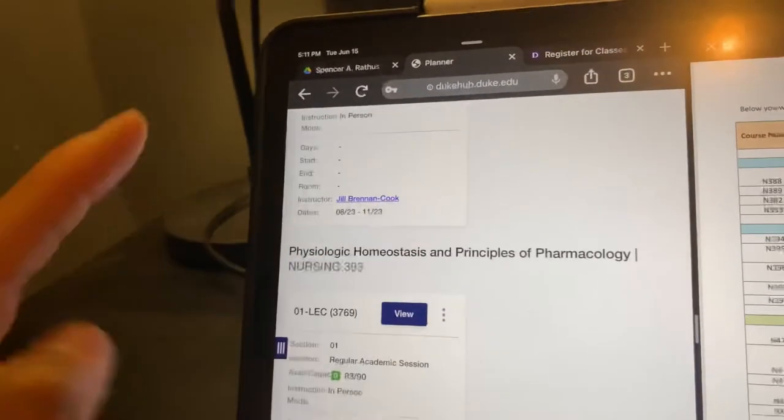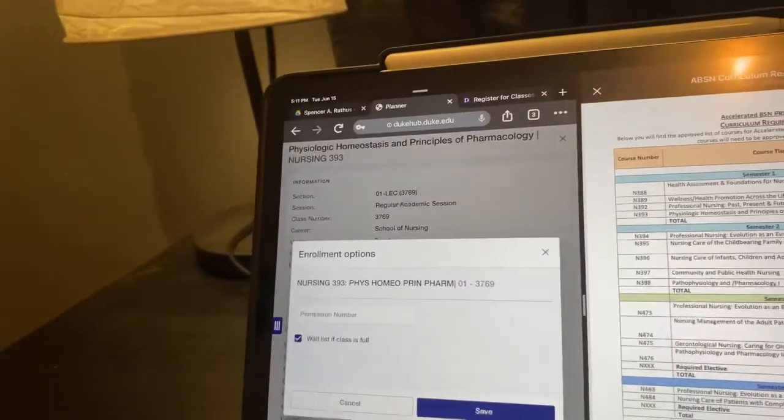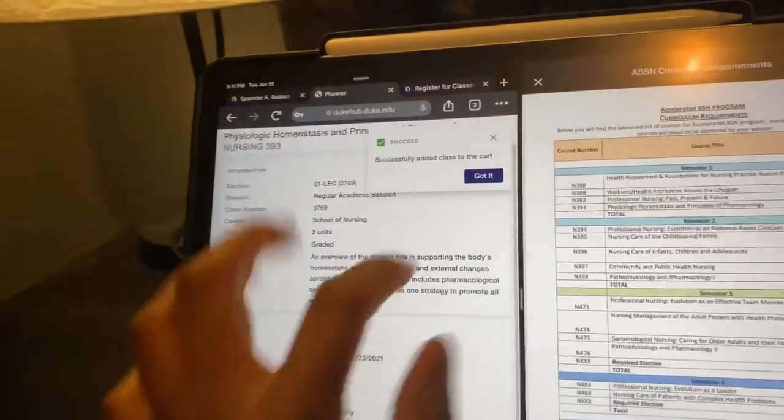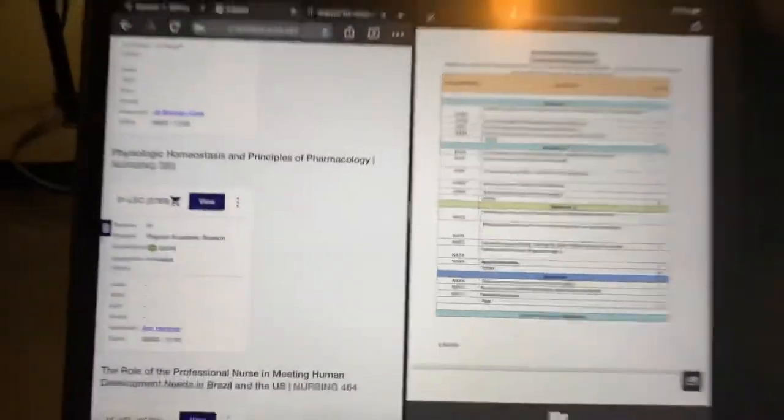393. Pharmacology. Add to cart. Save. Got it. Is that all I'm signing up for? Y'all, low key, like, 4 classes, it don't seem like a lot.